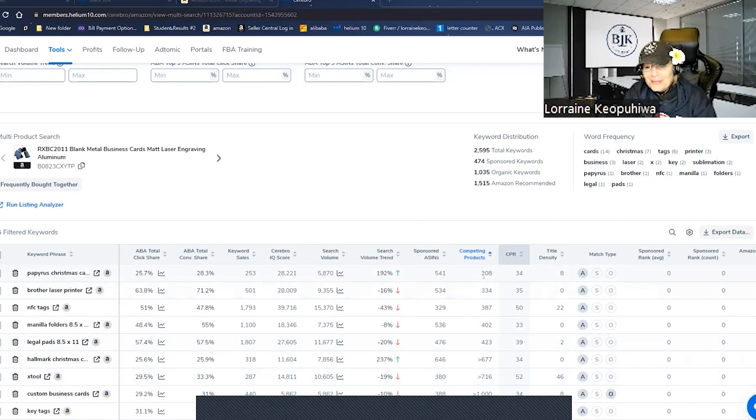I look at only 200 people competing for Papyrus Christmas, Brother Laser Printer. You don't want to do brand names. Manila Folders. Okay, so we're looking for this, but we actually found another keyword that can be profitable for us. There's 7,000 people looking for it this month, and I only have 400 people competing. Wow, this actually looks pretty good. Who knew? 8x5 Manila Folders, Legal Pad.